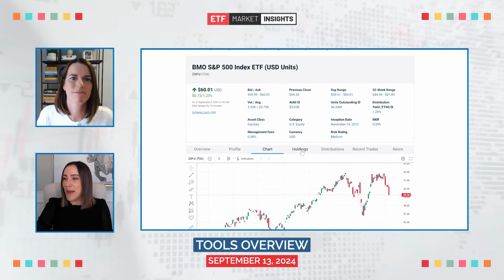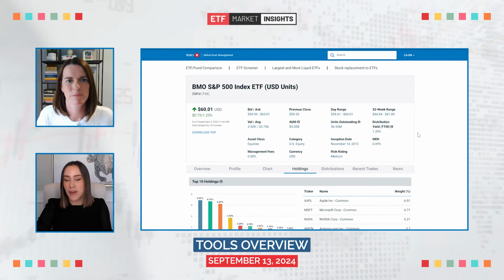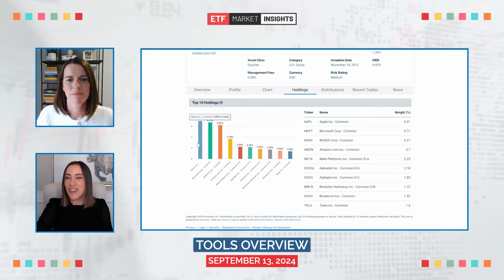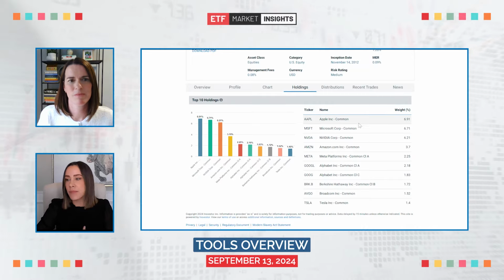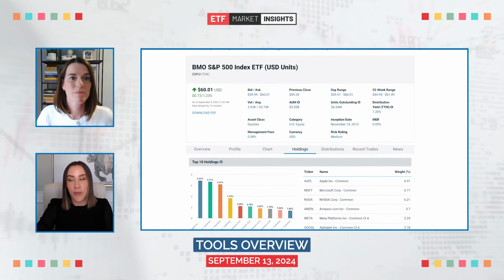Last but not least, I'm going to run you through the holdings section of the fund overview tool. Again, a beautiful, colorful bar chart. You can see the top 10 holdings by weight, and you've also got the ticker listed on the right. So that wraps it up for the fund overview tool.